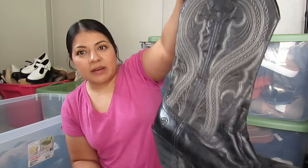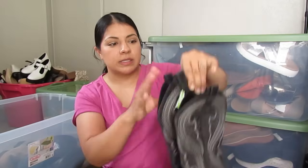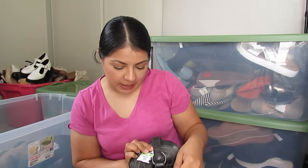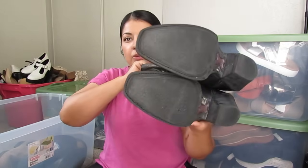Here we have some Ariat boots. I always say that wrong. I try to think, it's like Elliot, but Ariat. Ariat boots. They are black. They have a little bit of embroidery on the shaft. They are, let's see, would you say this is a square toe? No, I think this is still considered a round toe. They're a size 7.5, and I paid $17.50 for these. They are in great condition all over.